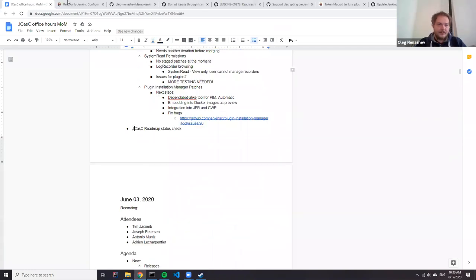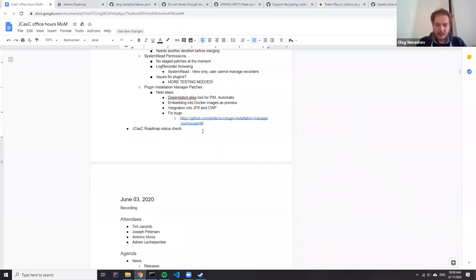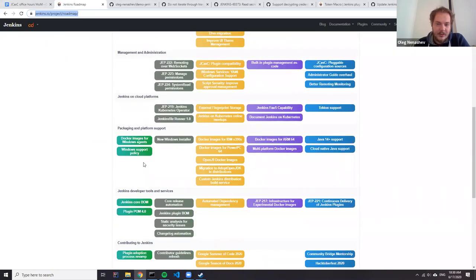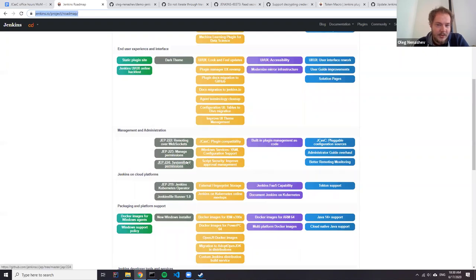Any other ongoing development? Nope. Okay, so let's take a look at the roadmap a bit. I wanted to check with you whether we have all the stories there. There is definitely no story for Plugin Installation Manager. Probably I will call it Plugin Installation Manager 2.0, given the breaking changes in how dependencies are resolved, and write a manifesto for this version and put it on the roadmap. But the rest, what do we have now? System read permission, then pluggable configuration sources. But I guess that's all we have specifically for JCasC. Do we want to add something else?